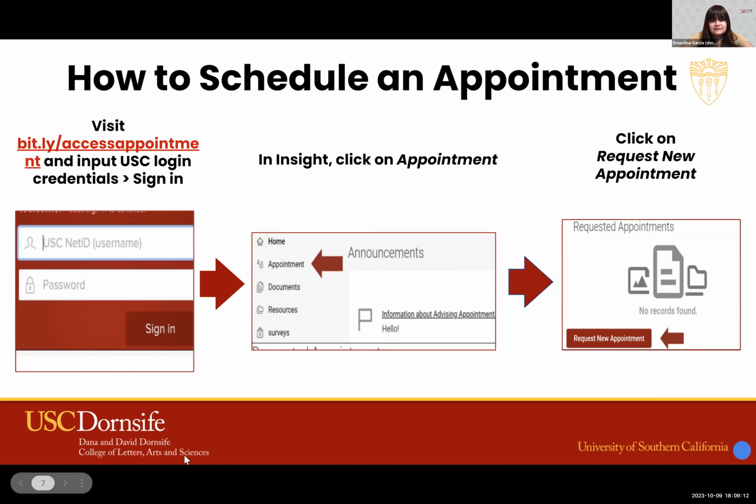Once you click on the link, you will be asked to input your USC login credentials. Once you're inside, click on Appointment on the left-hand side. Then you will click on Request New Appointment.